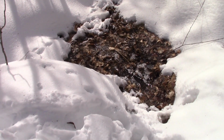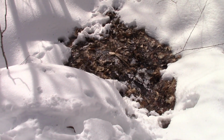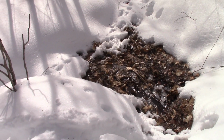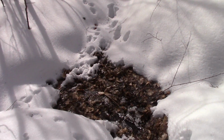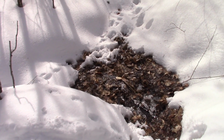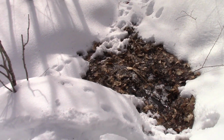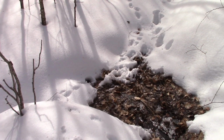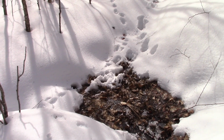Yeah, here's a little wet spot that never froze up all winter. There may be half a meter of snow all around it, but right here, the snow just melted and melted, nothing ever froze. Just goes to show you what kind of a winter it's been. It's just not nearly as cold as it used to be when I first started coming out here.